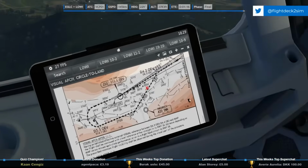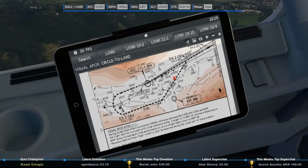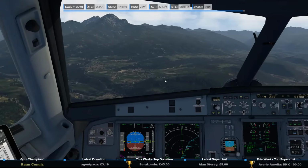Good so far. So yeah, these lines, don't rely on them completely. As we found out, if you actually follow this line, you hit a mountain. It's just there for visual guidance, but the NDB was going to make sure we're kind of roughly going outbound from there.